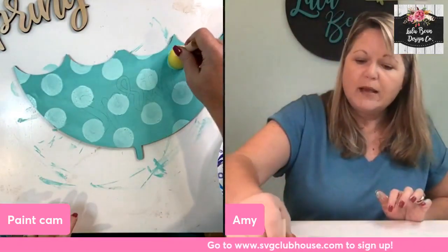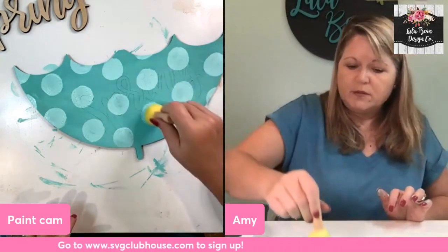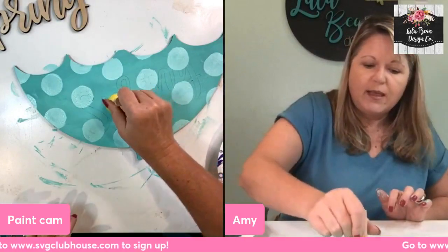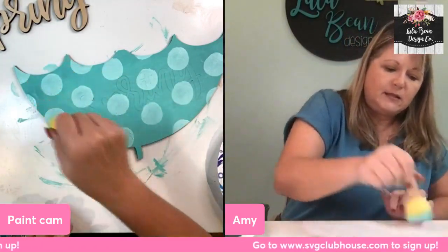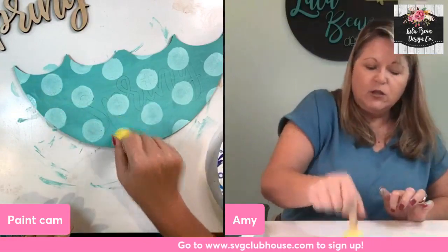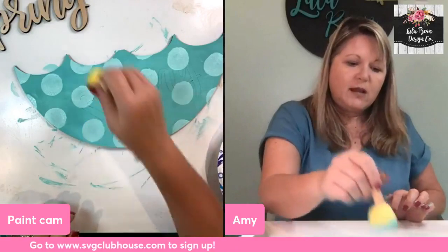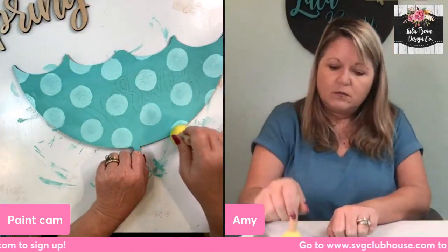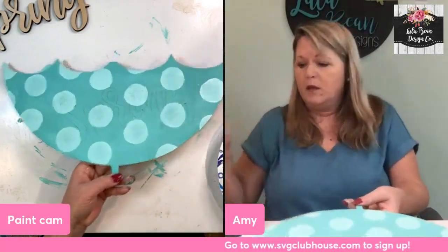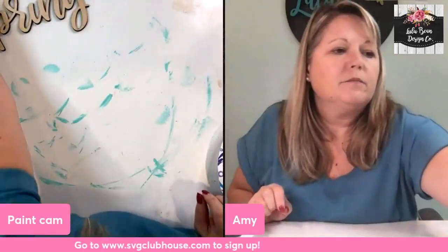And some people ask about the bubbles. Those bubbles typically go away, and by the time you add all the other elements and accents and highlights and things, you don't see the bubbles anymore. So don't stress over the little tiny bubbles in your polka dots. It's going to be fine. Okay, so we're going to also let that dry.